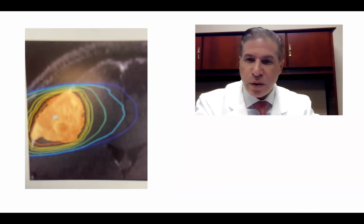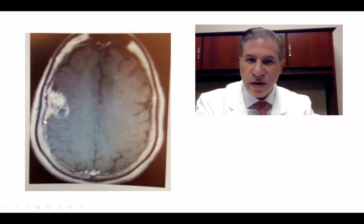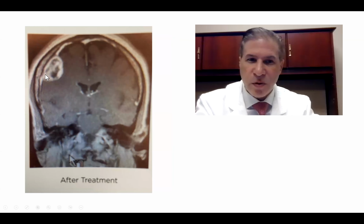She clinically had no problems, and over time, these are MRIs several years later, showed the tumor. We followed it closely. It got smaller. Here on the axial, it's smaller. This is the coronal. It's smaller.